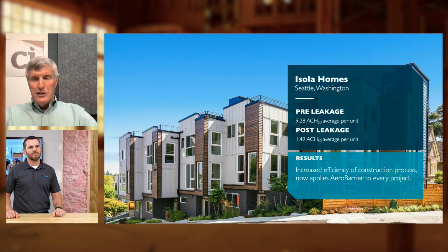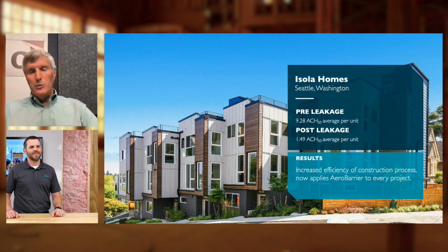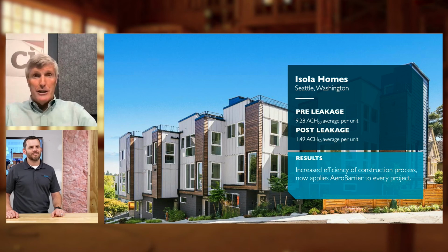This one I believe is really dramatic. It started out at, if I've got my numbers right, over 9 air changes, and in a relatively short period of time, they got it down to that 1.5. Now we would say let's find a better way to get there. Let's at least figure out some of the other things that we could do to reduce that initial leakage. But it's so powerful. You can imagine most of that would have been in the party walls, because that's where the air leakage is really prevalent. Go ahead to the next slide.